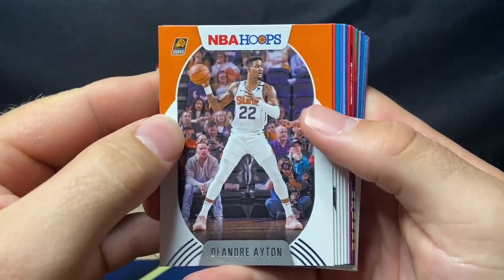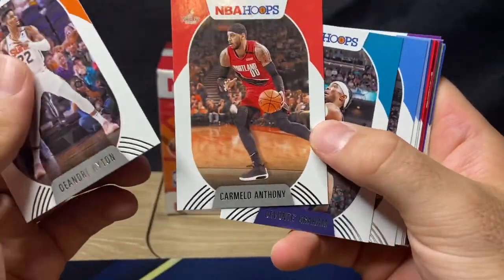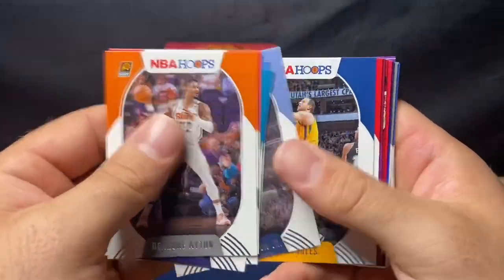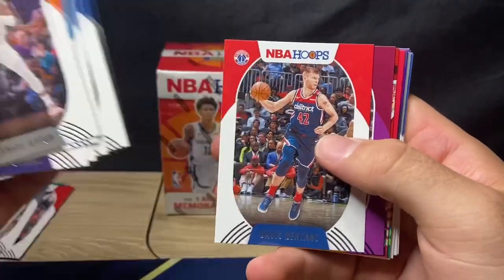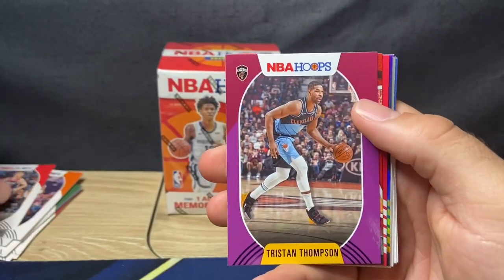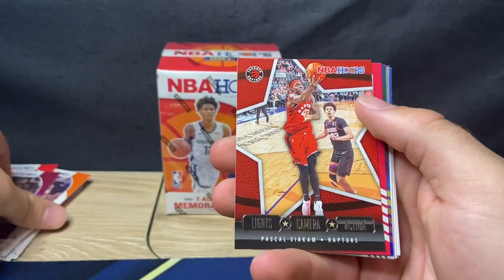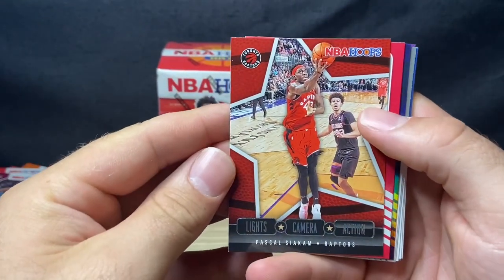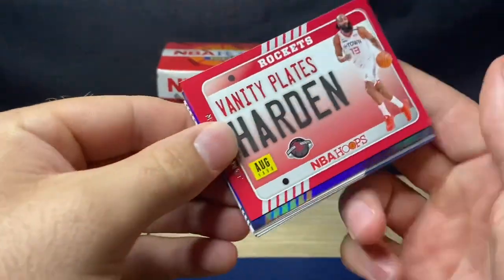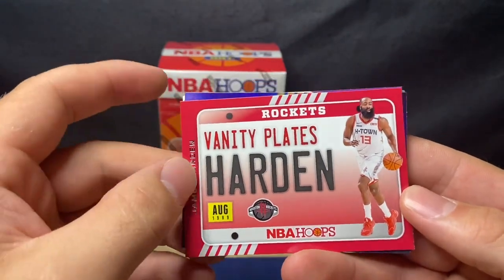Got DeAndre Ayton. Carmelo. Melo's revived his career in Portland. It's very cool to see. Jaren Jackson Jr., that's a cool photo. Slamming. So we got purple. Oh, no rookie. It's too bad. Tristan Thompson. Get some rookies. No, nope, not yet. Lights, camera, action. Pascal Siakam. Vanity plates. James Harden. Interesting cards.